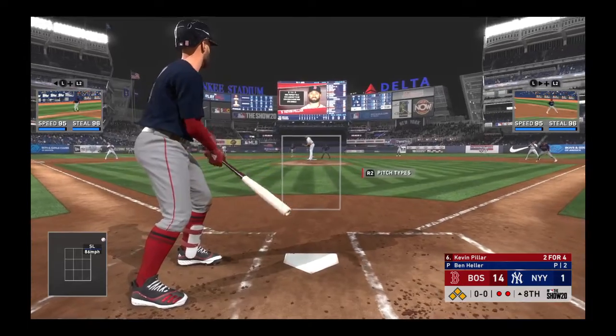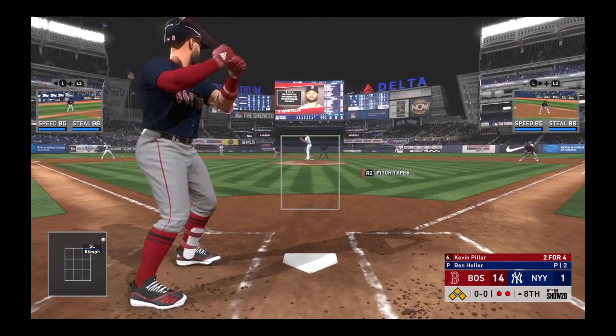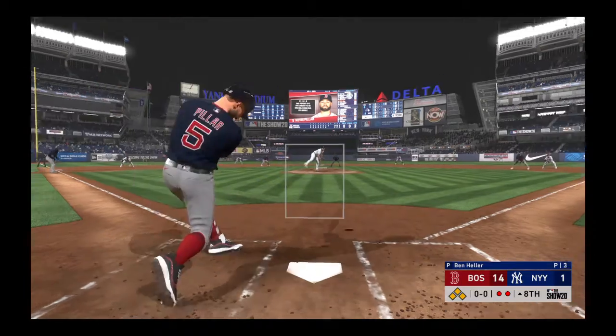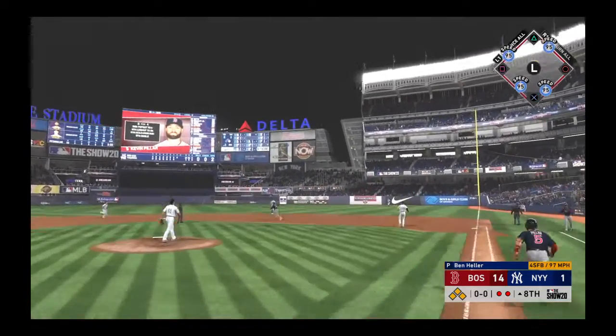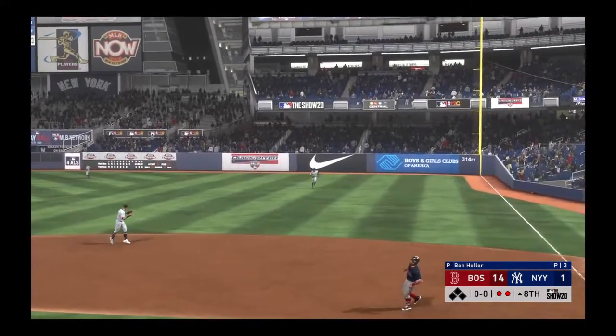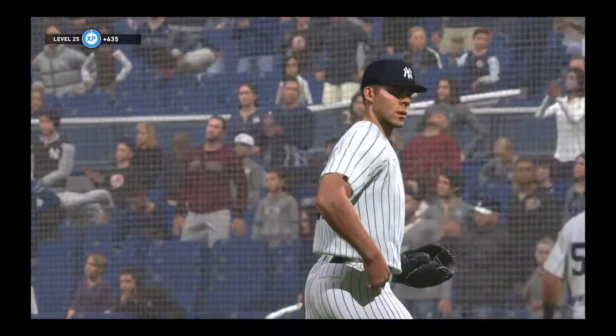So stepping in, Kevin Pillar. He went deep earlier, and he's 2 for 4 to this point. First offering on its way. This is in the air to right. Judge is there, and he puts it away to stop the bleeding.